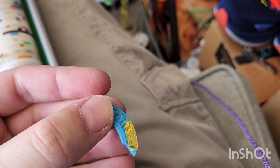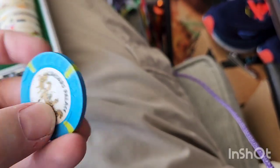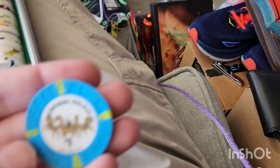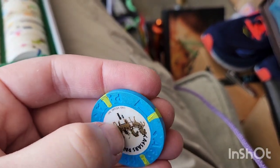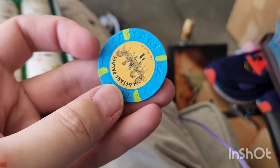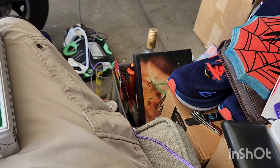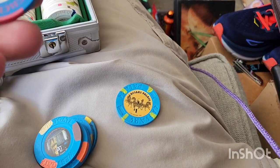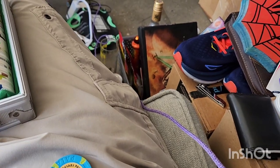I took it home one night when I was working. I asked if I could have it, and they're like, sure. Here's an old Caesars. It actually has a texture on it, so it's a rare one with the whatchamacallit on the back. It's a different color. Never seen one like it. And I played hundreds of hours at Caesars.